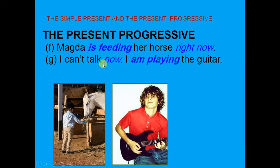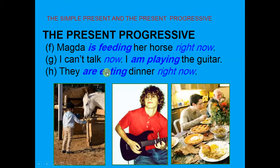I can talk now. I'm playing the guitar. Now I can talk. I'm playing the guitar. Am playing. They are eating dinner right now. Look, they are eating dinner.